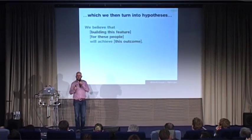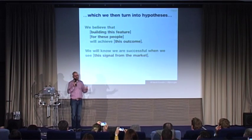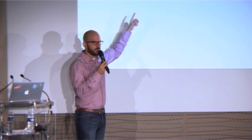We're talking about 34 to 45-year-old stay-at-home moms. We're talking about the IT worker who manages the NOC. Whatever it is, right? We'll achieve some kind of outcome for that user, okay? Now here's the key component of the hypothesis statement. This is your definition of done, and this is your definition of success. How do we know? What are we going to measure? What's the signal from the market that we're looking for that will tell us that this was the right thing to build, that we've designed it well, and that we should invest further in this idea? That's the key. This is your definition of done, not shipping the feature.